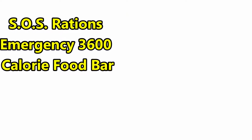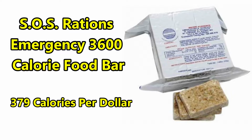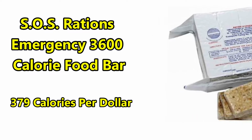Calories per dollar. S.O.S. Rations Emergency 3,600 Calorie Food Bar has 379 calories per dollar. Really quickly here before we move on, how many calories per dollar do you think you get with regular old white rice? Would you say less or more than the S.O.S. Emergency Food Bar? Keep watching to find out the answer.